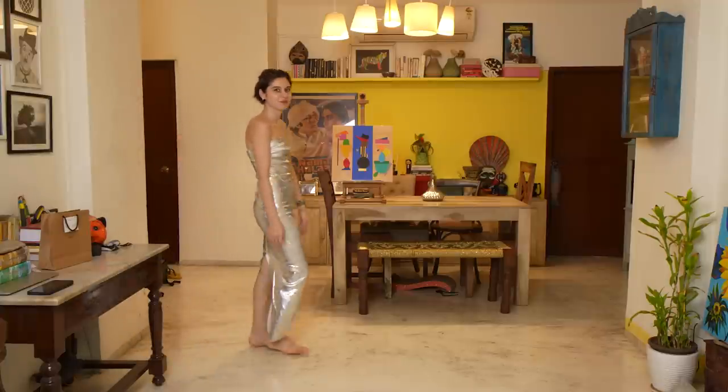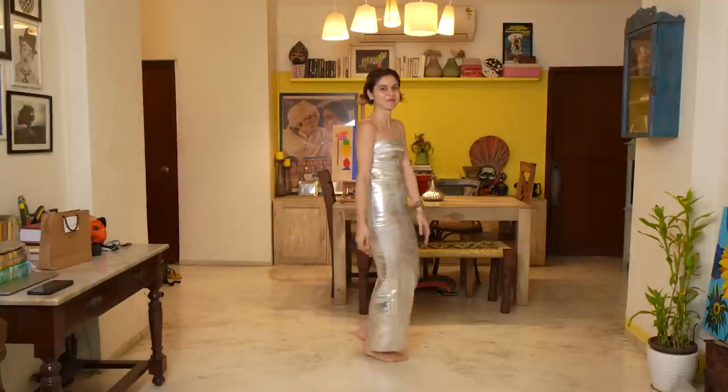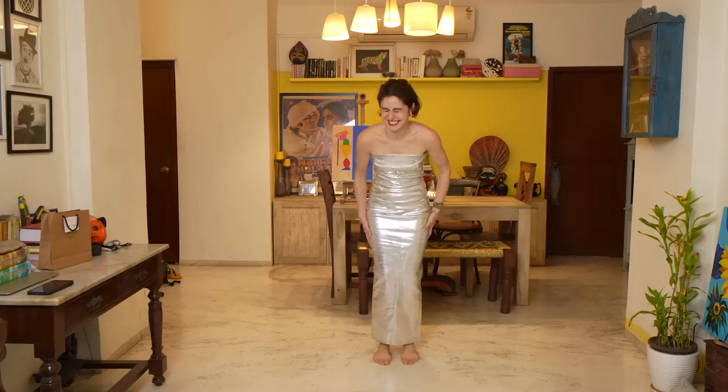And it's not the comfiest. It's very stiff when you wear it. And you do a bit of a penguin walk because there's not much give in the dress. But it's silver.